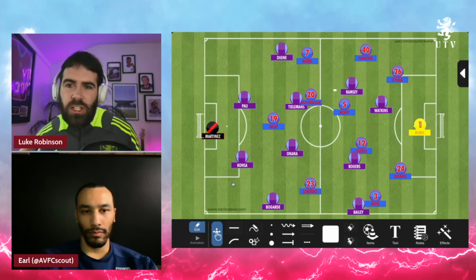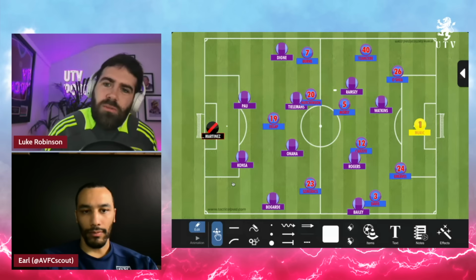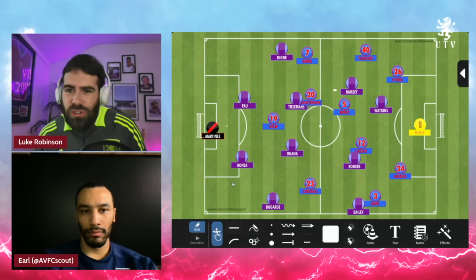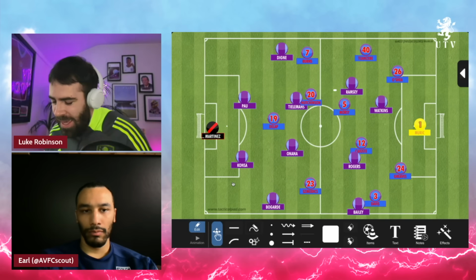Do you think Villa are going to just dominate the ball? Or do you think at times we may try and invite Ipswich onto us? Remember Burnley away last season, where we wanted them to come at us a bit and we just hit them faster. What sort of game do you think is going to pan out here?